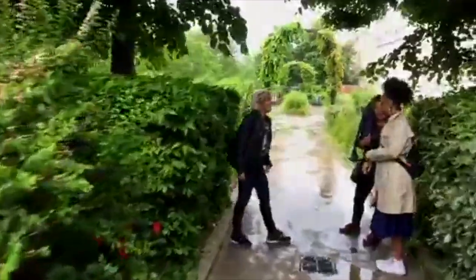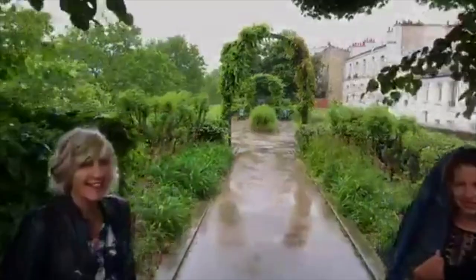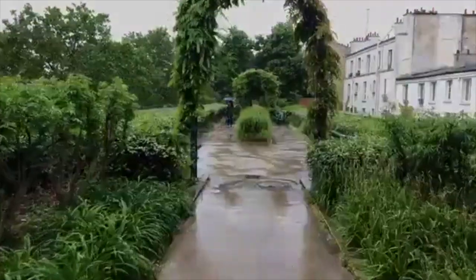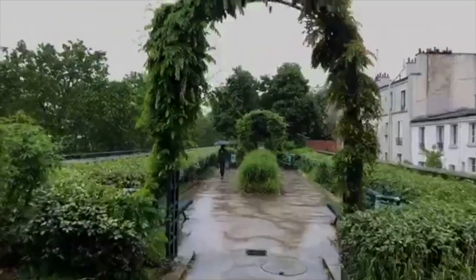The rain is coming down. Everyone's hidden under various trees and whatnot. And here we go. So we're actually elevated now.